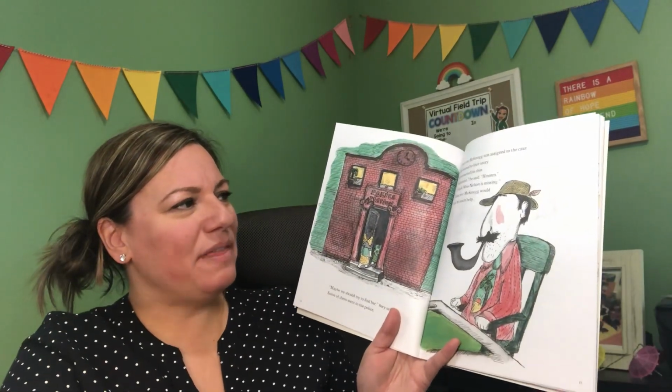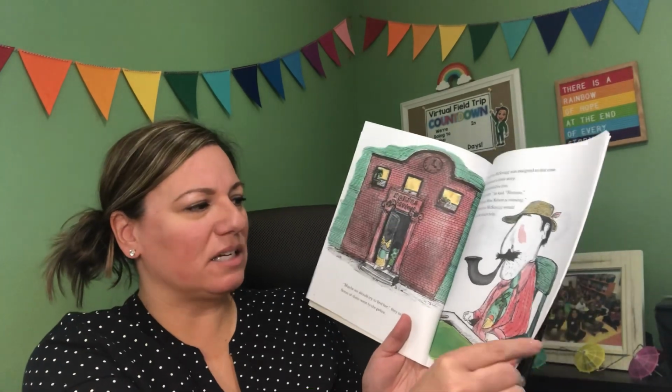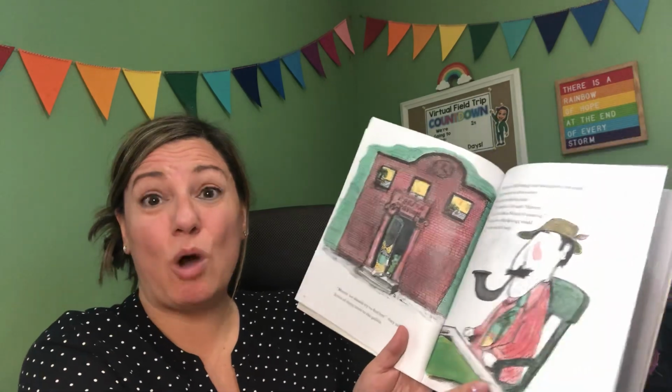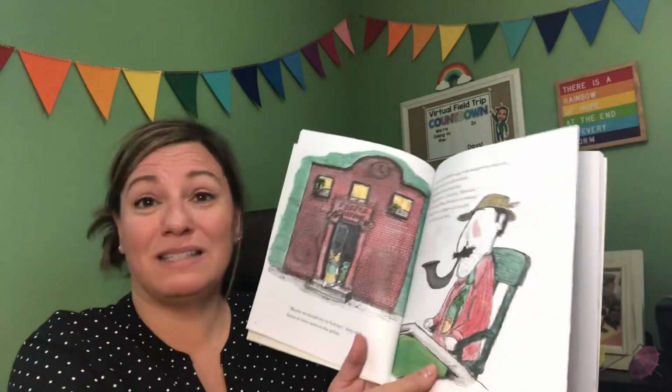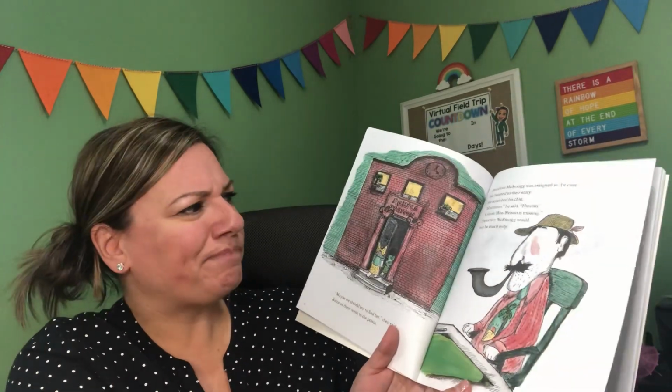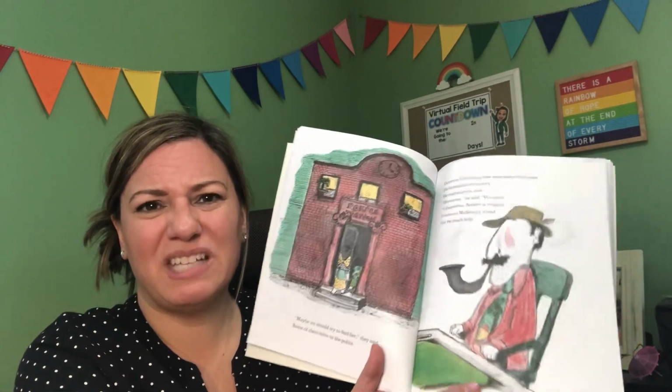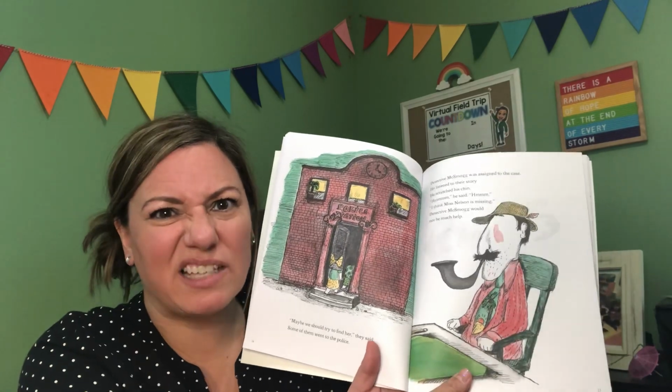Well, I think they think that he's going to look for her. That's what you would do if you went to the police station and said someone was missing. You would hope that the police would help you look for the missing person, right? I think the kids are worried that if all he's saying is, I think she's missing, maybe he's not the smartest detective.